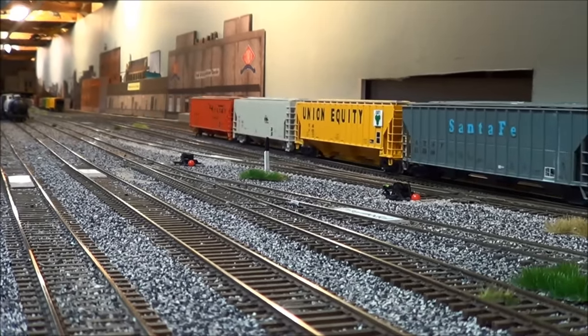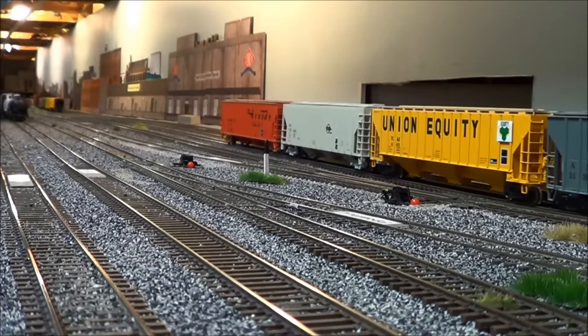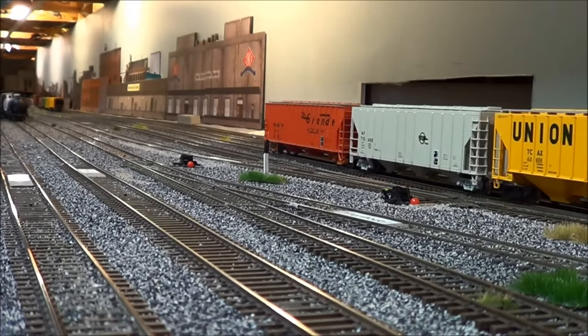You can tag them right on the end there. I got one more car I got to pull out. Well, okay.